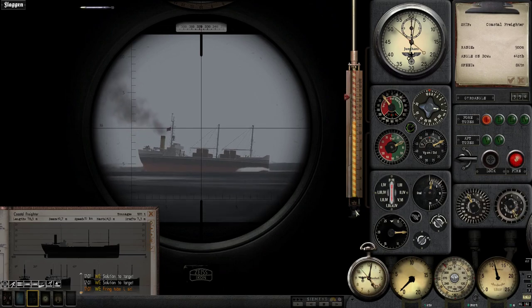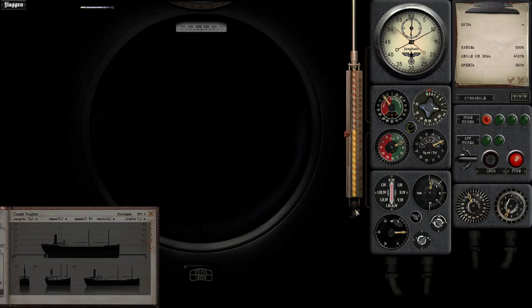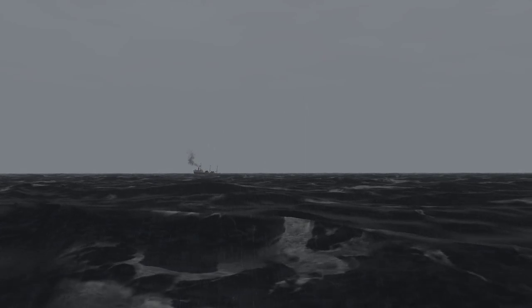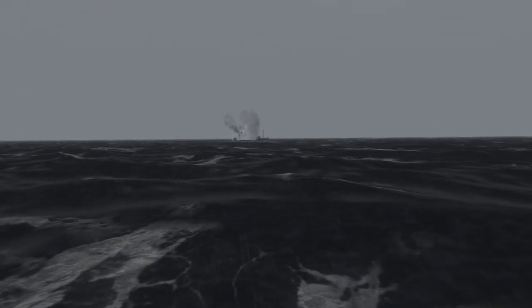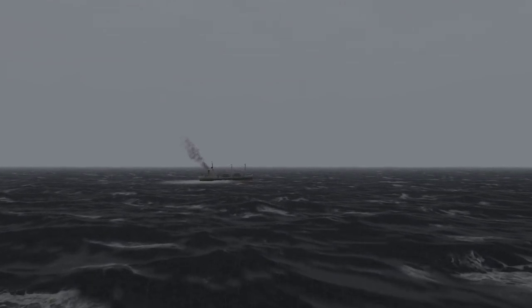Fire tube 1. Let's see if that works out. There he is. Yep, that looks good. Should be enough for such a small unit.